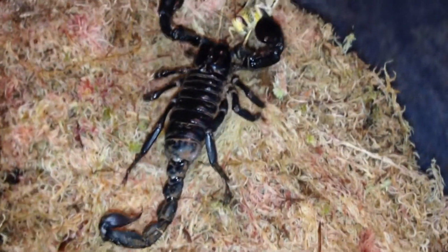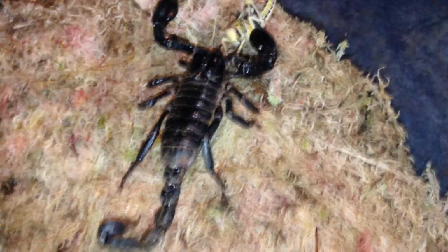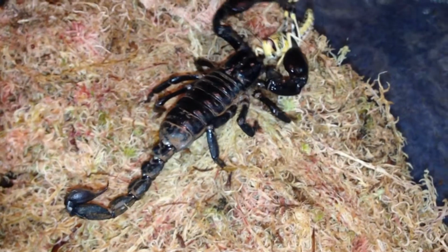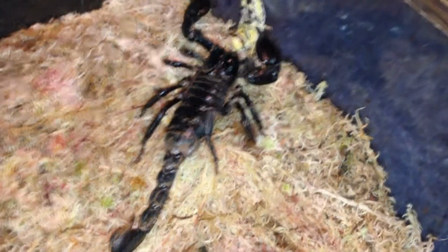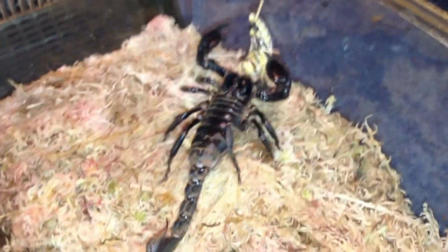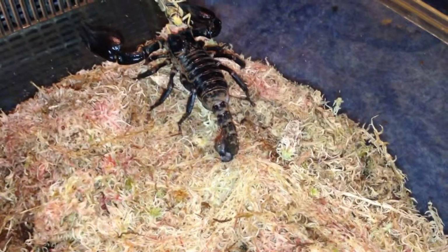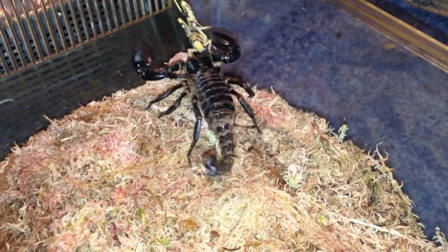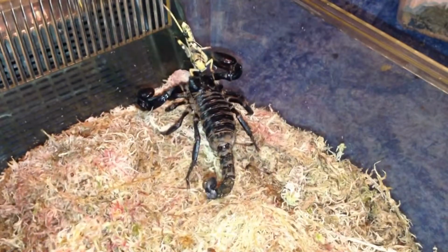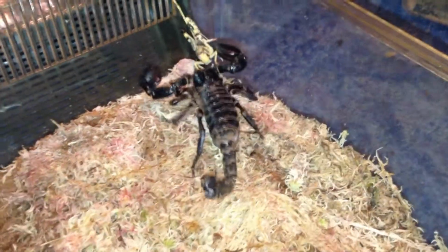Waiting for it to do something, to be honest. I think she's waiting for me to put a log back. So I'm just going to spray her quick and put the log back because I don't want to stress her out too much, and I don't want her to escape. As you can see, she'll just go for lunch on that straight away once I've put her log back down. But I need to spray her. So back in a second, I'm just going to spray her and move on to the next one.